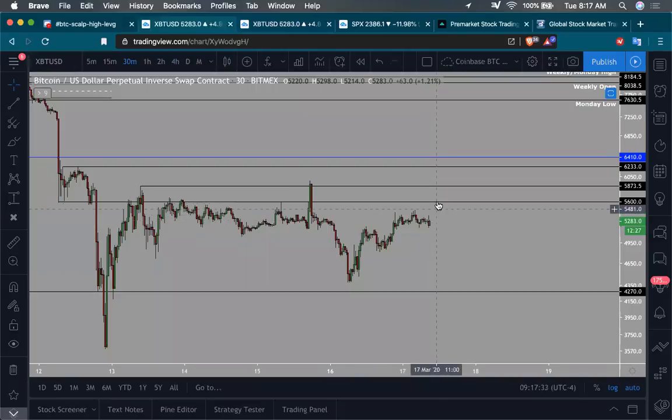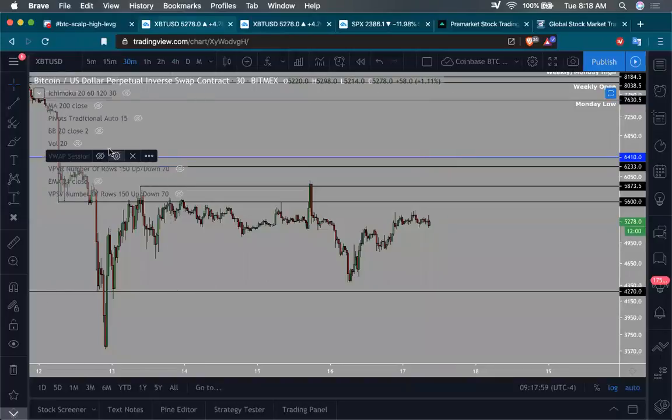I'll probably move my stop up, and then maybe 58.75. Okay, I would say that particular area is going to be quite strong for Bitcoin to get through. And I would say up here in the 5,800, 6,000 area, there's going to be a lot of FOMO. I want to capitalize on that FOMO by going short up here. This is where I would be looking for an ideal short, okay?